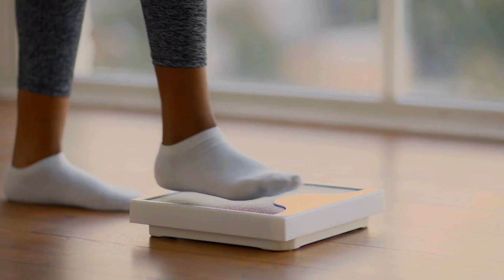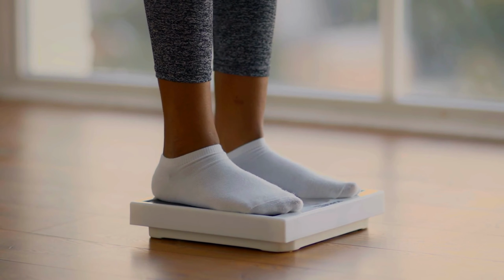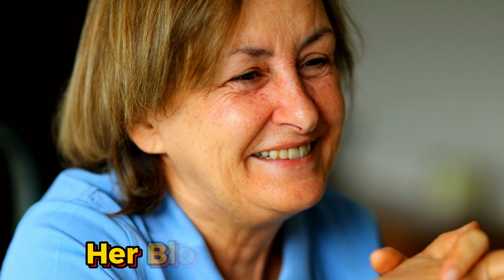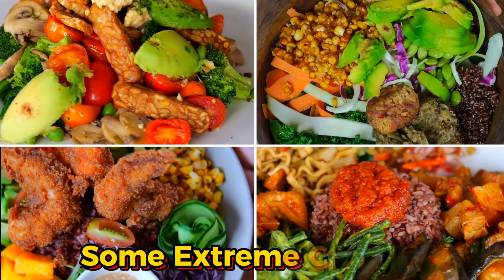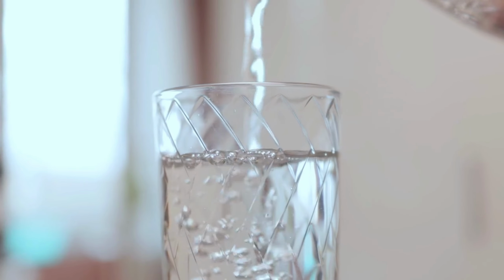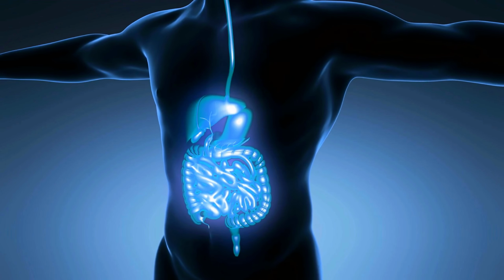At first, she thought it was just another fad. But in 3 weeks, here's what changed. She dropped 7 pounds without changing her diet. Her bloating vanished, and her energy levels stabilized throughout the day. She wasn't starving herself, skipping meals, or doing some extreme cleanse. She just hydrated correctly and gave her adrenals the support they desperately needed.